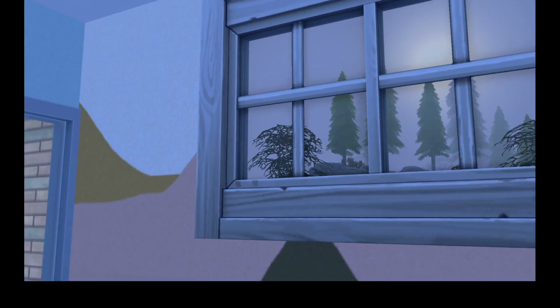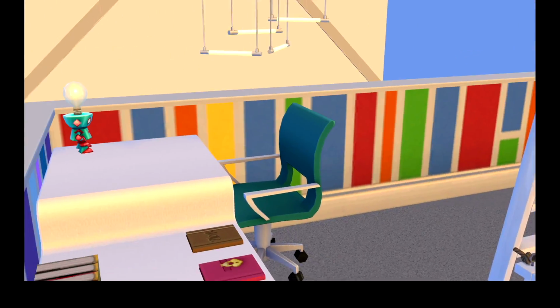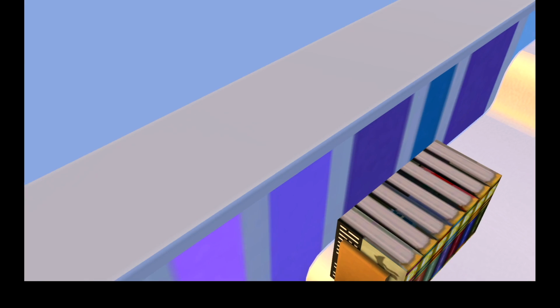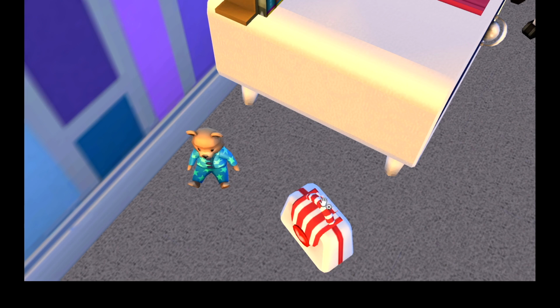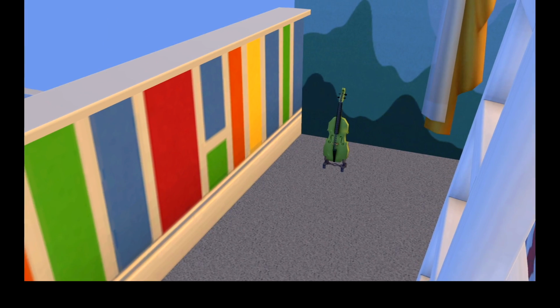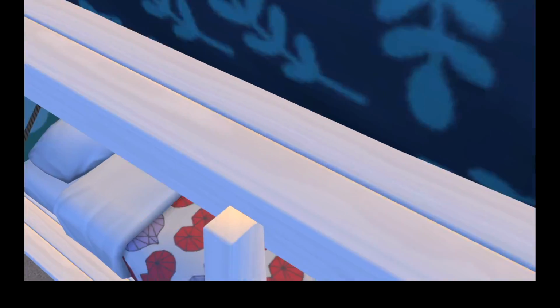If I can make it up there with the cinematic camera, bear with me. Practice will make perfect. Oh, I think I bumped my head into something here. Up we go. I love the wallpaper. I love the pink and the greens of it. There goes Harry. Every child needs a wizard protecting the loft. And the Harry Potter books. And there goes the Dr. Teddy. Yeah, I don't think this bed is holding on to the walls, but shh, nobody needs to know.